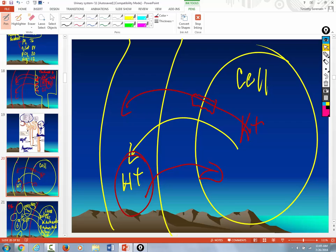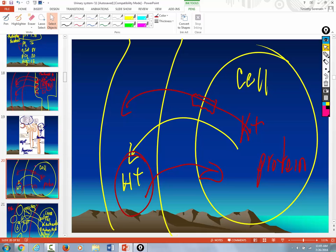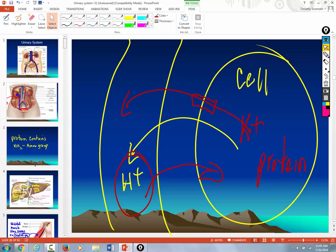And the reason you want to do that is inside a cell, you have a lot more protein, and proteins can accept and bind hydrogen ions. So you can buffer them intracellularly. Who's following this? Watch it.